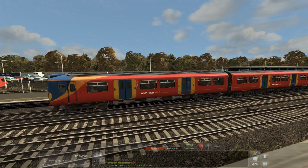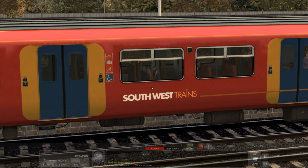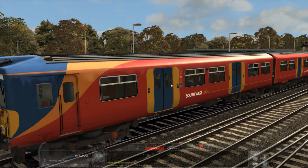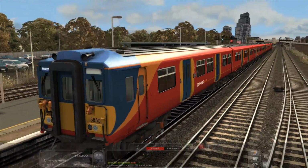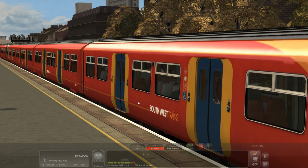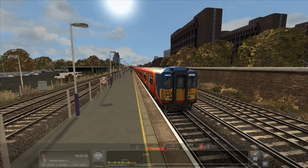One thing that they've obviously added is the Southwest Trains logo, because Southwest Trains by Stagecoach is not a thing anymore, so technically you can use their old logos because the company doesn't actually exist anymore, which is a great thing. But I'm pretty sure before you could have got reskins that had these logos. I'm just going to quickly open the doors because we still have another 2 minutes here anyway.